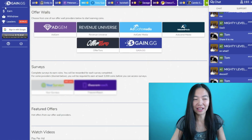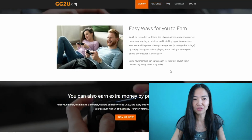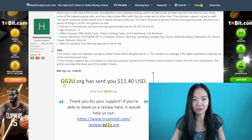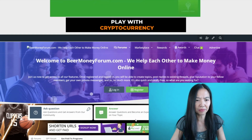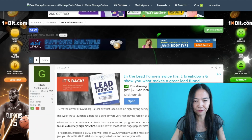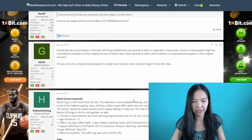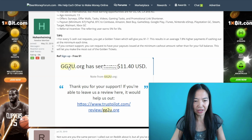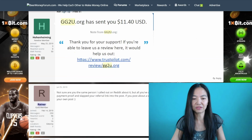So this Gain.gg is also 13 and up, and they also have a PayPal payout, and I also found payment proof for this one as well. I'm still on the Beer Money forum to show you the proof here. There is a minimum payout of $7, it sounds like. So here is the payout. GG2U.org has sent you $11.40, so that's very good.